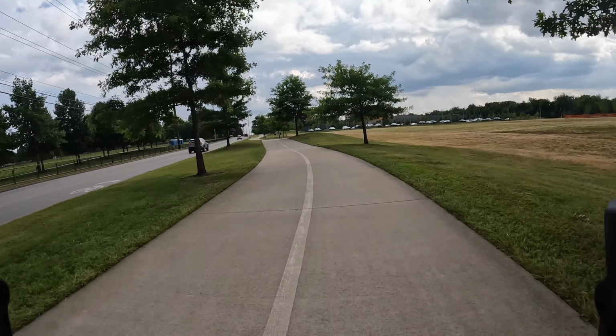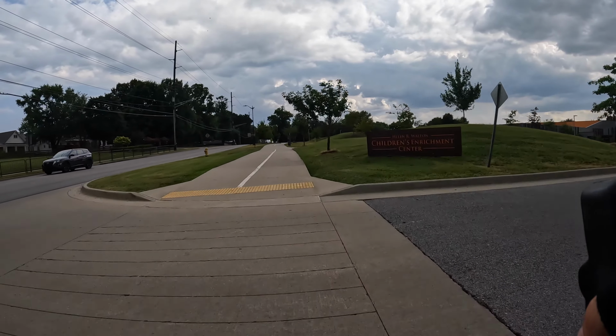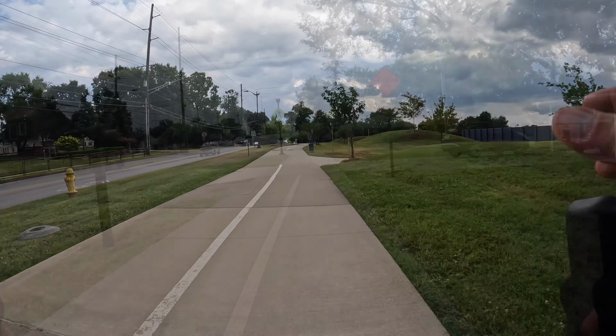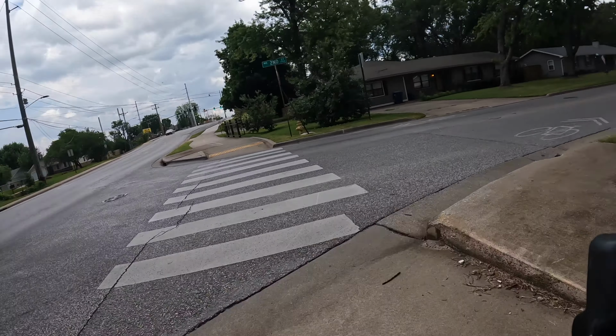Maybe most people around here cycle this trail from time to time. They seem very, very aware. They're driving like I would with cyclists around. Here's 2nd Street. I'm going to follow the road with the sharrows here. Bentonville is about a half mile to the square. We're going to turn right before that at the lemonade stand.